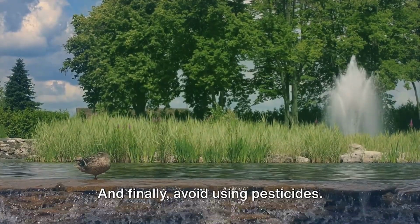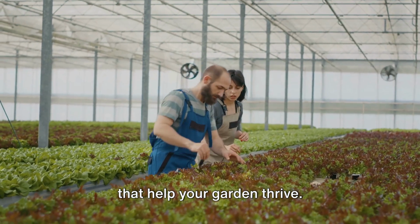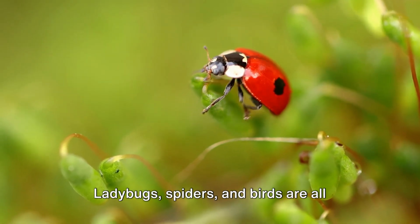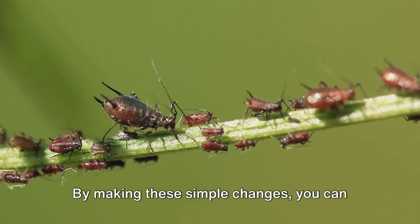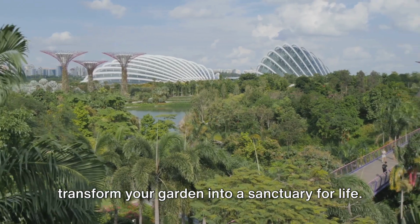And finally, avoid using pesticides. These can harm the beneficial insects that help your garden thrive. Instead, let nature do the pest control. Ladybugs, spiders, and birds are all natural predators of common garden pests. By making these simple changes, you can transform your garden into a sanctuary for life.